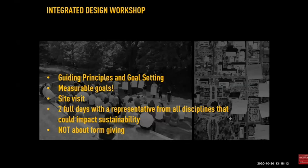So after having that big workshop, we also had another big workshop. We're big on workshops. We had an integrated design workshop, and it's a huge project, it had over 30 consultants on it. Any consultant that had anything to do with the performance of the job was in this early integrated design workshop. And we spent another 2 full days that was really about visioning, setting guiding principles and goal setting. And the other key thing was visiting the site, which led to some really interesting outcomes. It was also about not trying to design the building, and that was key. We really wanted to get everyone from the client to the mechanical engineer on the same page about goals before we started designing this thing, and then sort of cramming goals and forms into it.